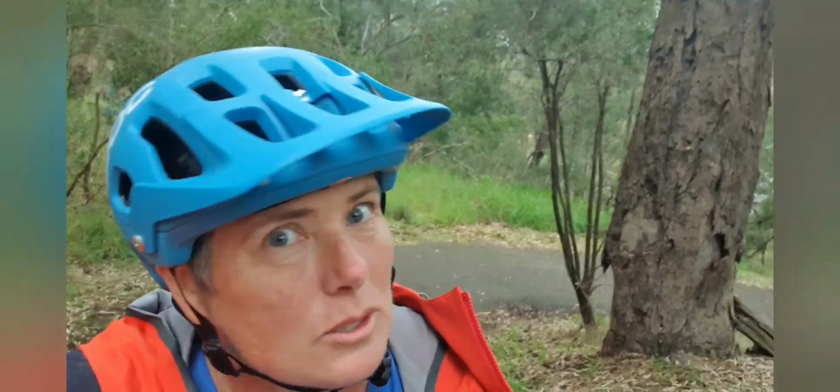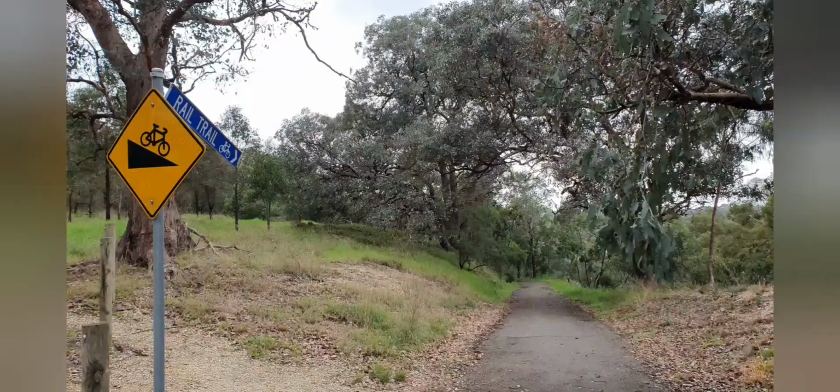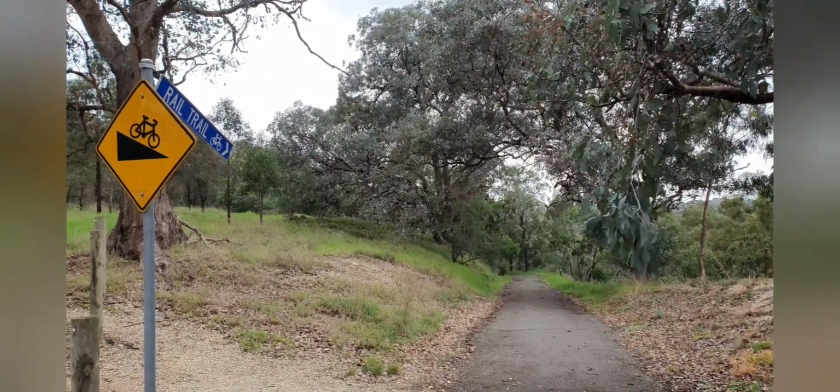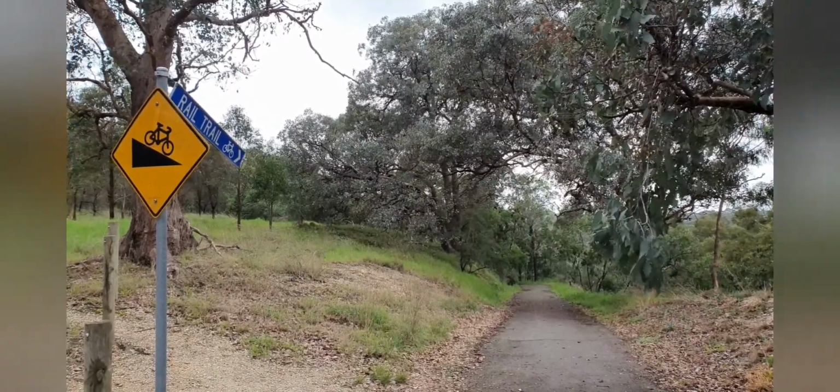This is just your little friendly environmental reminder. Please don't cut the switchbacks when you've got a zigzaggy track. Whether you're riding it or walking it, take the path, because it's the least environmentally damaging route up the hill. If you cut the switchbacks, you create erosion. And always remember, what goes up must come down.